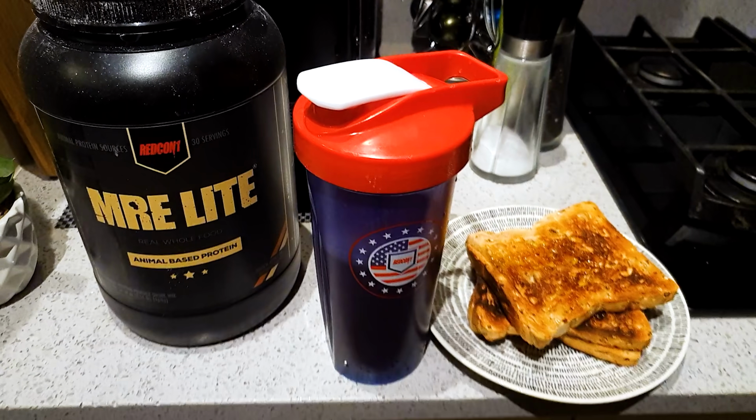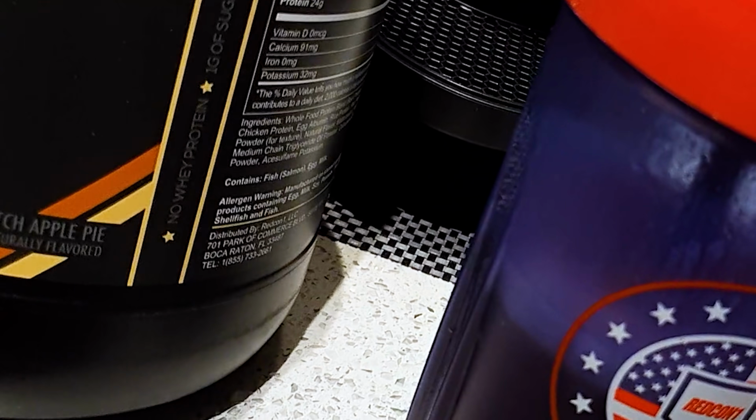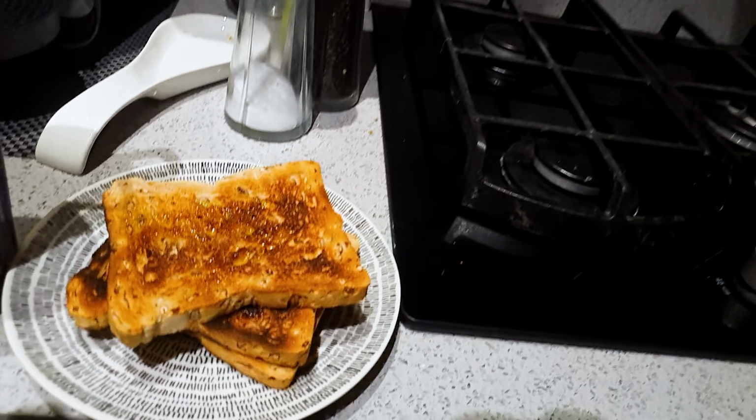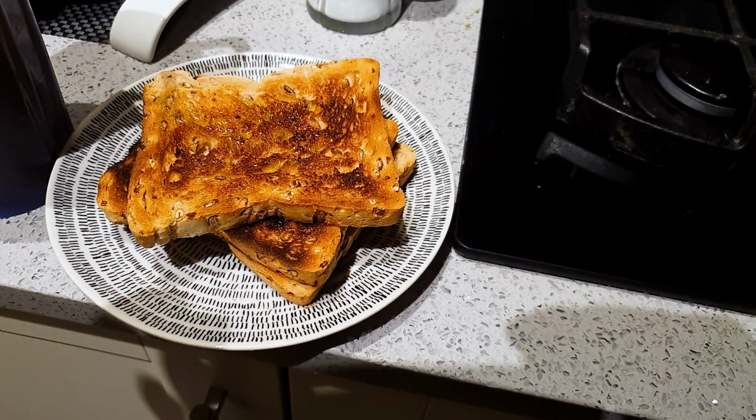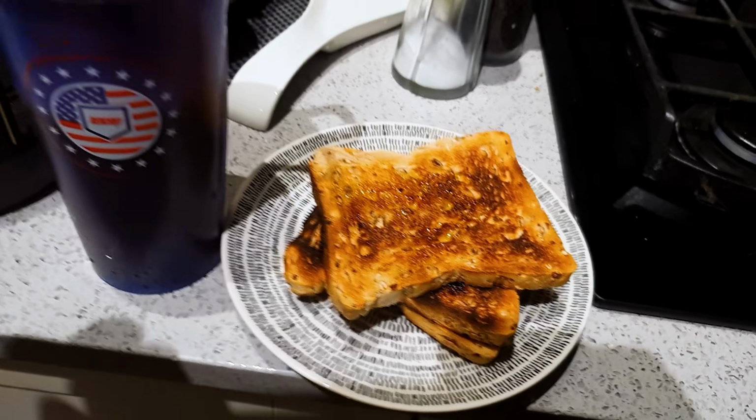If I look tired, it's because I am. Last meal's going in. It's actually 4 in the morning. Fell asleep. So sometimes I fall asleep after the previous meal, and then I just get up in the night and eat this meal as and when. 2 scoops of our Redcon light, my Dutch apple pie flavour, and then we've got 3 slices of granary bread, and they're drizzled with olive oil, and that's it. Very easy.